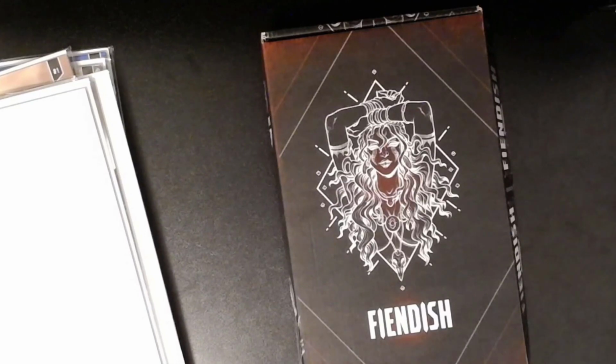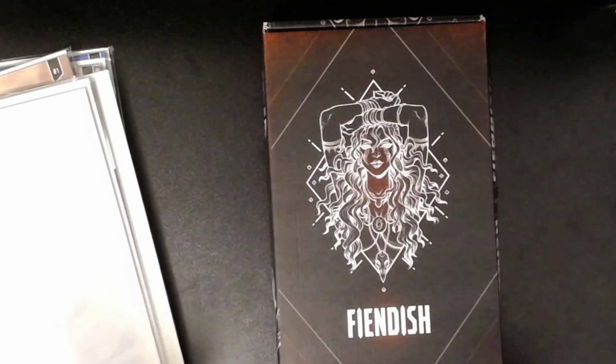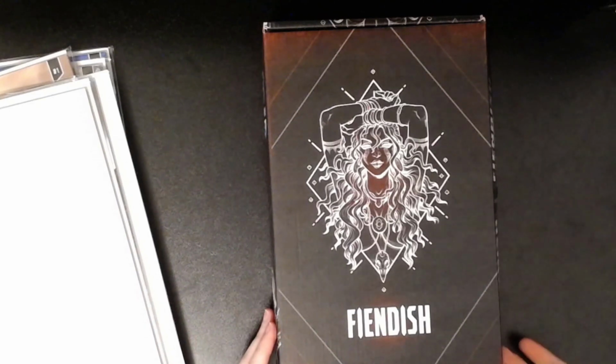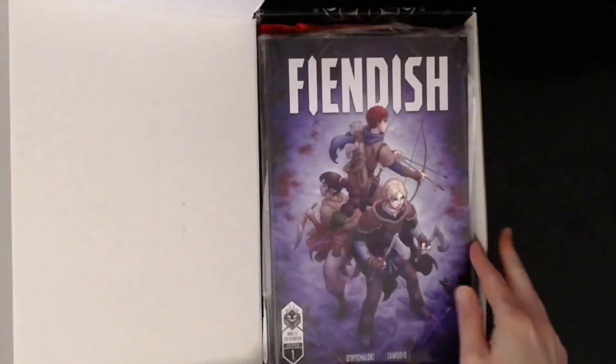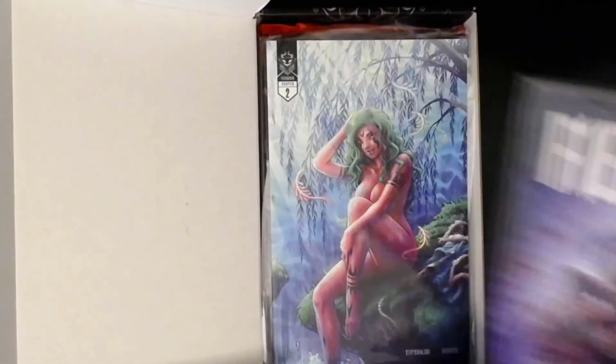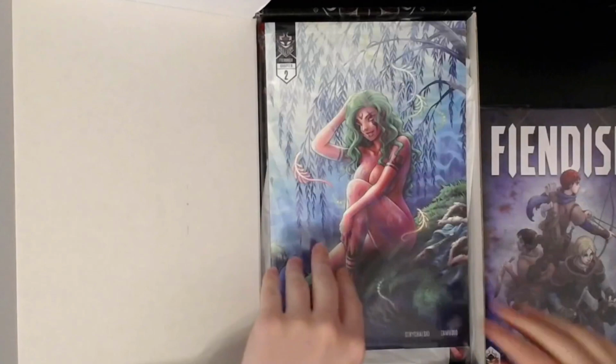Okay, so this is a big box. My boyfriend and I kind of split who we back because I can't do it all and he can't do it all. This is just a collector's box, basically. This is Fiendish by Irene, or Rini. This is a fantastic series. Oh my god.